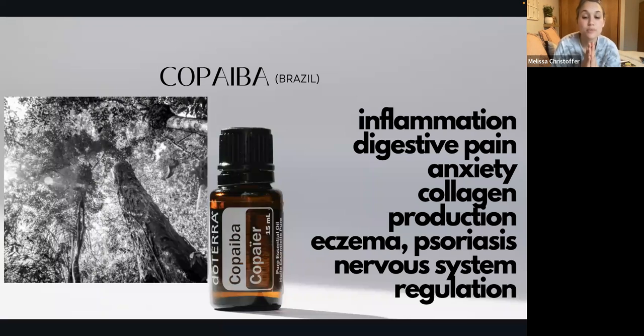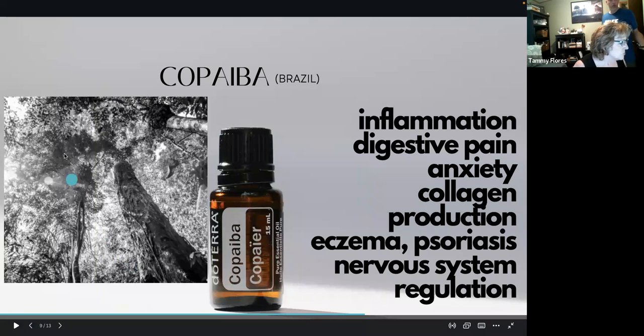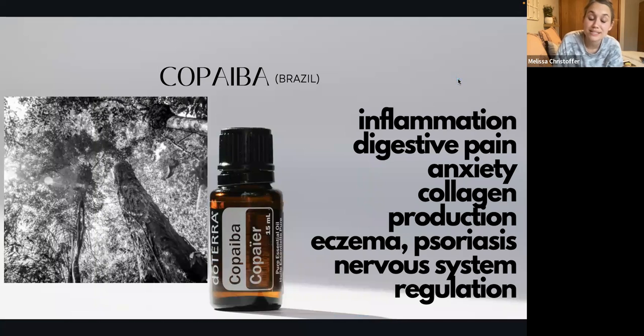So it's anti-inflammatory, and that means it can help so many things because the root cause of so much that we deal with is inflammation. Now, the inflammatory response in the body is normal, but long chronic inflammation that does not go away is the problem. And so we have to have a way to balance the natural inflammatory response in the body. That's what Copaiba does. It interacts with our cannabinoid system.